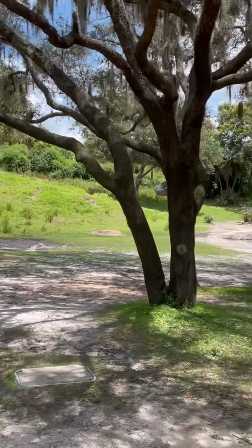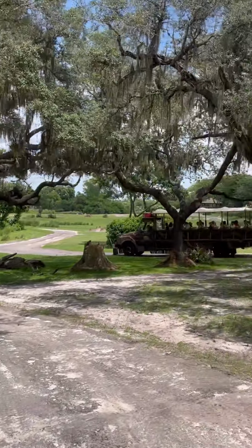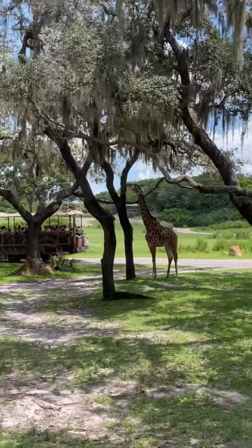Giraffes are able to reach a lot of their food thanks to their tongues, which can grow to be 2 feet long inside of their mouth. You can see her right next to us using hers to get up on that tree there.